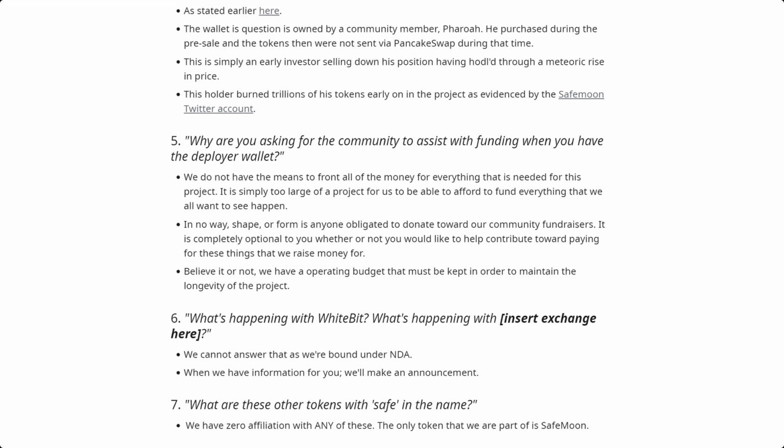Let's take a look at the next question regarding addressing concerns. The question is, why are you asking for the community to assist with funding when you have the deployer wallet? Here's the answer. We do not have the means to front all of the money for everything that is needed for this project. It is simply too large of a project for us to be able to afford to fund everything that we all want to see happen.